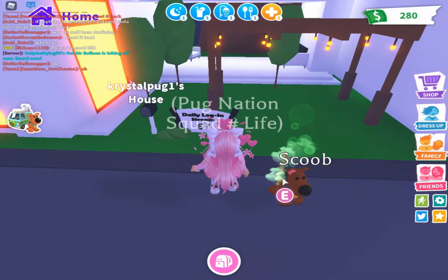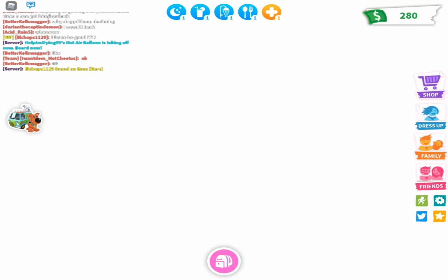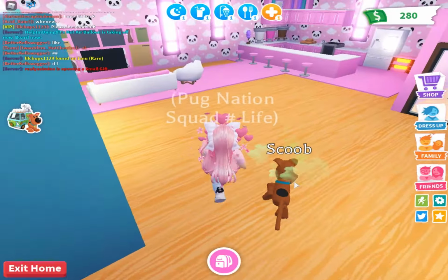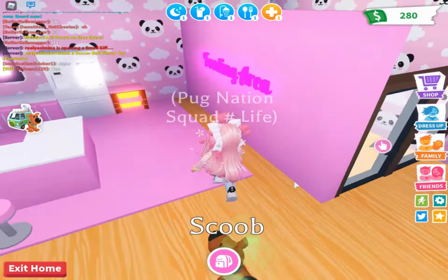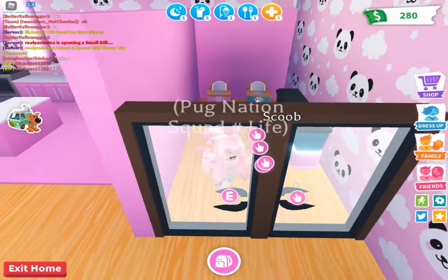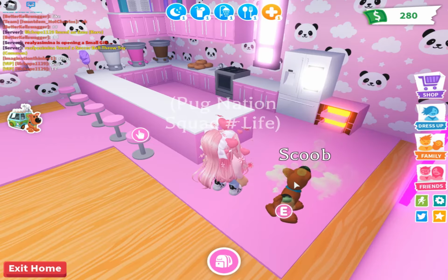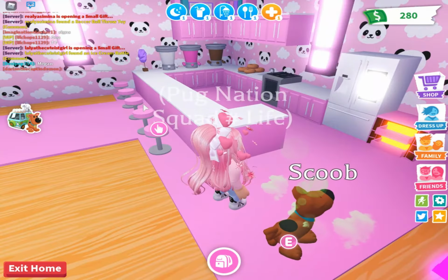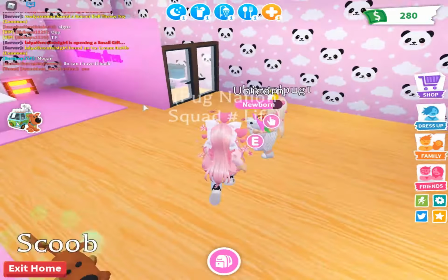Okay, I found another house. Her name's Crystal Pug, and it's super cute. So let's go in and start looking at it. So we go off to here. And this adorable little house right here, it says, what's that say? Feeding area. That is super cute. Oh, this is so cute. And then she has like an island for the, and I love her wallpaper. Everything's just super cute. I love the books on top. That is definitely unique. She put a lot of time and effort on this. Then a cute little study and things like that. That's super cute as well.